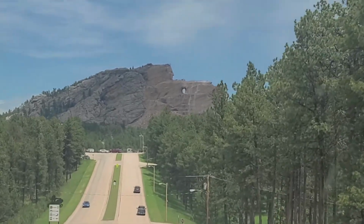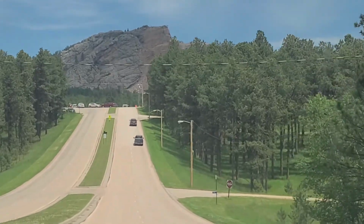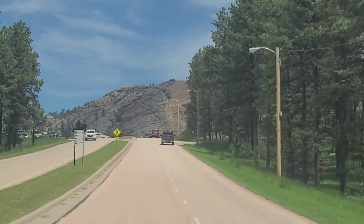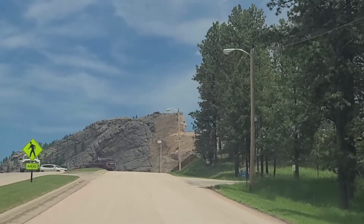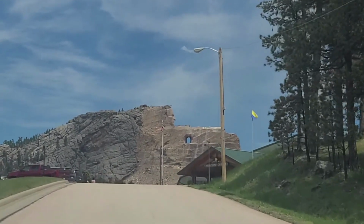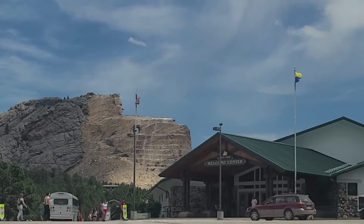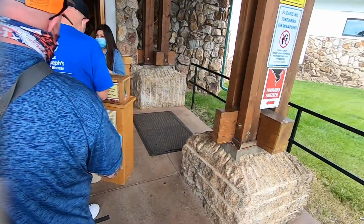Crazy Horse Memorial, just went through the front gate. You have arrived at your destination on the right. It's crazy, there's more people here than Mount Rushmore. Anyway, we're set up here.